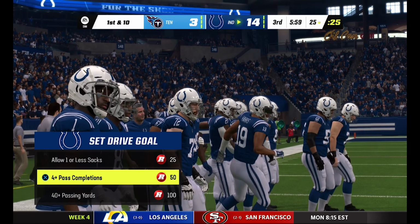So for Indianapolis, it'll be a 500 start as the win gets them back to 2-2. And they'll hit the road next week to take on the Denver Broncos. Meanwhile, for Tennessee, they also will exit this one at 2-2. And they'll try to rebound next week on the road in Washington.